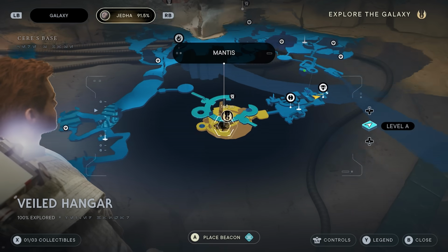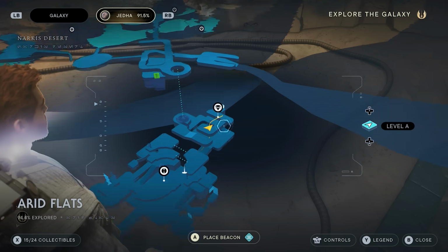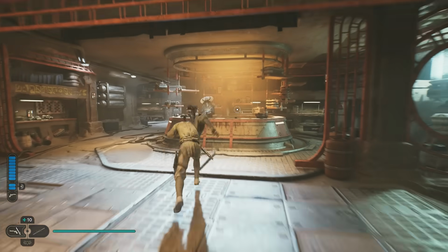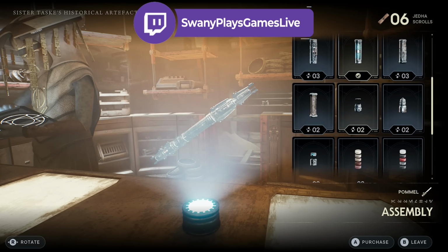The next two parts for the Detachment lightsaber are pretty easy to find, but they might take you a little while to get because you have to purchase them at the store on Jedha using the Jedha scrolls that you find throughout the map. In this shop is where you find both the grip and the switch.